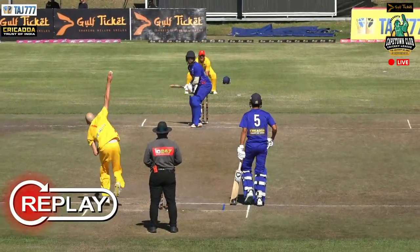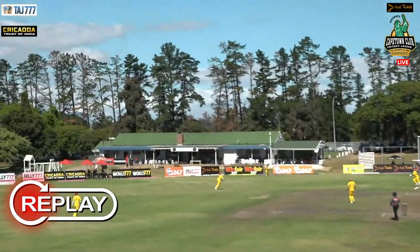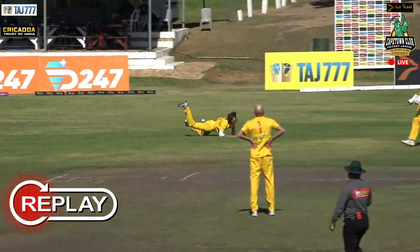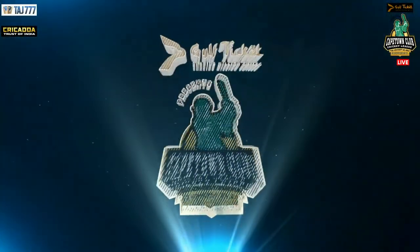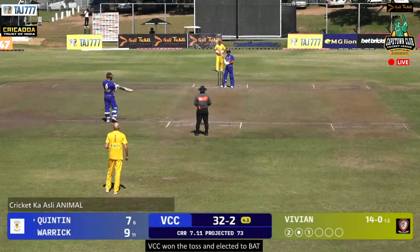There we see the top edge from Warwick. And the man standing at point comes over across backward and Forsyth drops that one. Very difficult one. Sort of ran around it, it looks like. Not running straight towards it. Might have just cost him there.